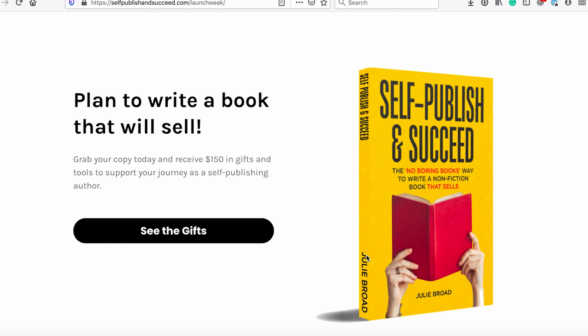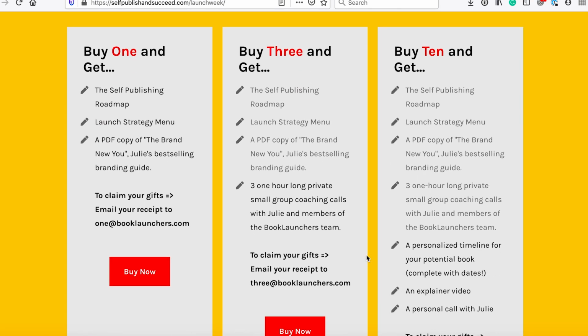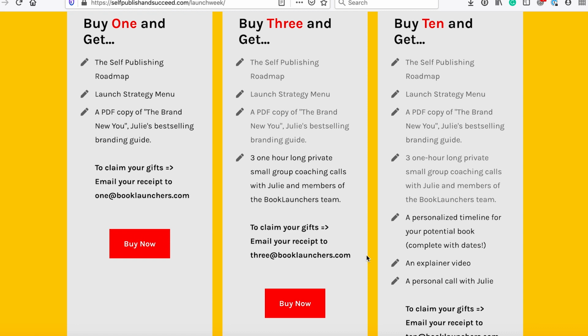What's that look like? Well, here's mine from the launch of Self-Publish and Succeed, so you can see what an option looks like. The key with incentives is they need to be valuable enough that your ideal reader would potentially pay for them if you weren't giving them free, and they must relate to your book. This strategy menu, for example, is something that I included as part of the incentive for buying 1 copy of the book. It's valuable and yet costs me nothing to include it.